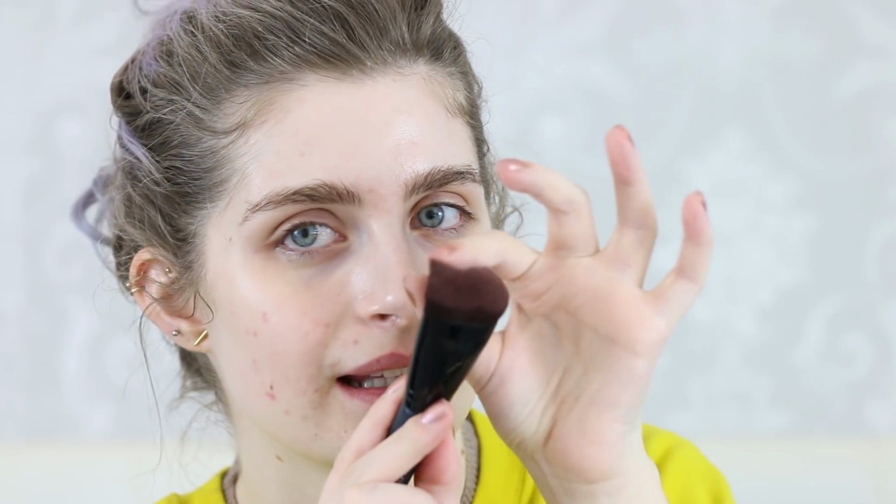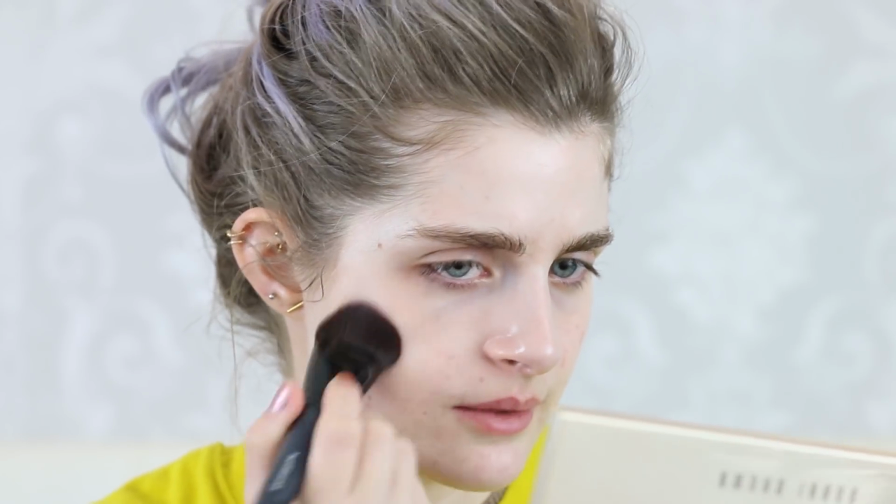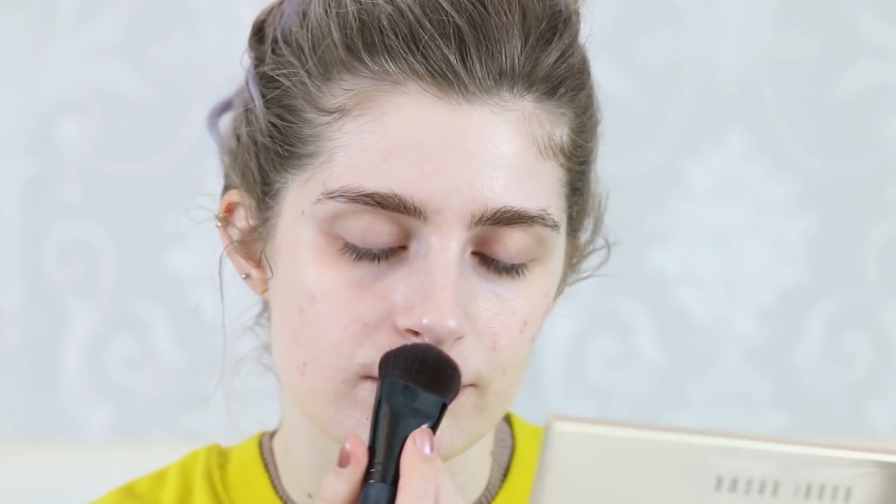So I'm gonna do this side of my face with a brush, and I'm gonna be using the bareMinerals Luxe Performance Brush that you know I love. Just jump right in. This smells good. It smells like skincare actually.